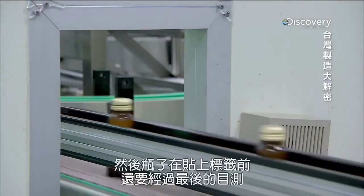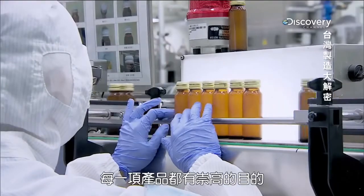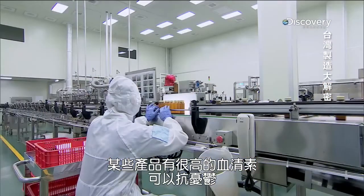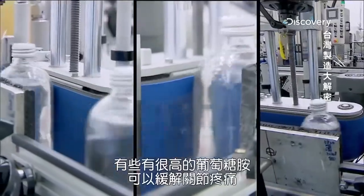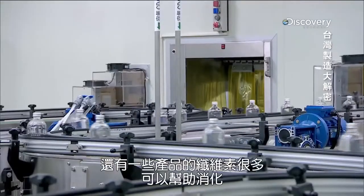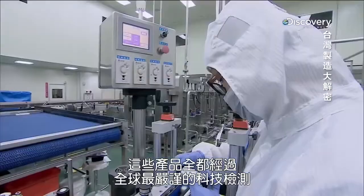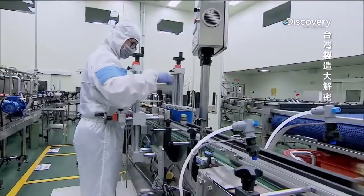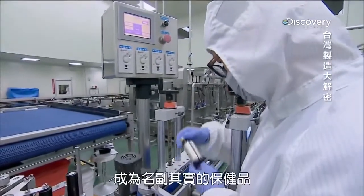Then the bottles are ready for a final visual check before labeling. Each product serves a noble purpose. Some are high in serotonin, which helps fight depression. Others are rich in glucosamine, which helps to ease joint pain. And still others are packed with cellulose, which aids digestion. All are products of some of the most stringent scientific testing on the planet, ensuring the hundreds of thousands of bottles rolling off the line each day are as healthy as can be.